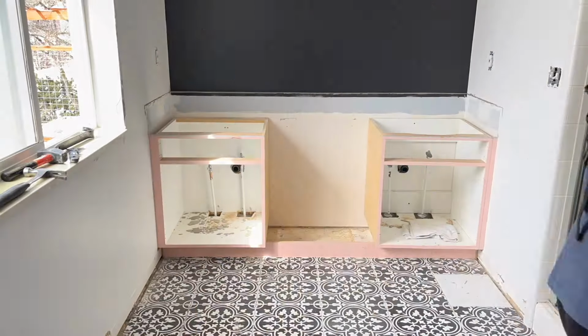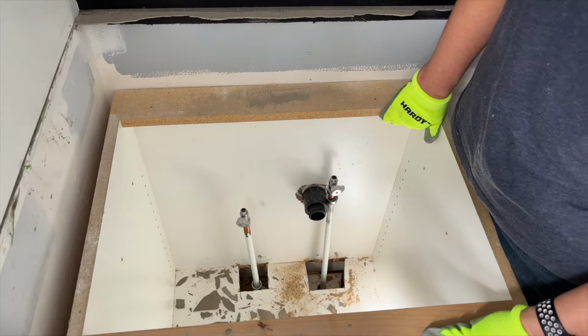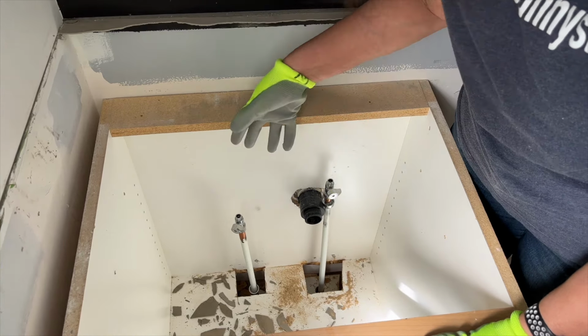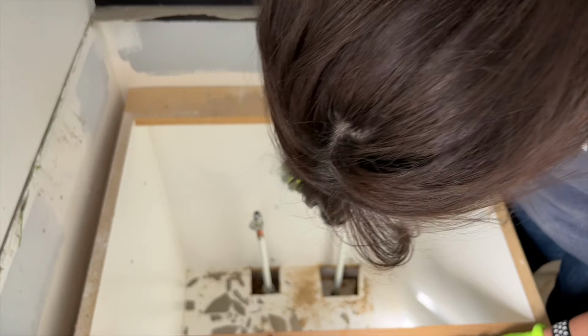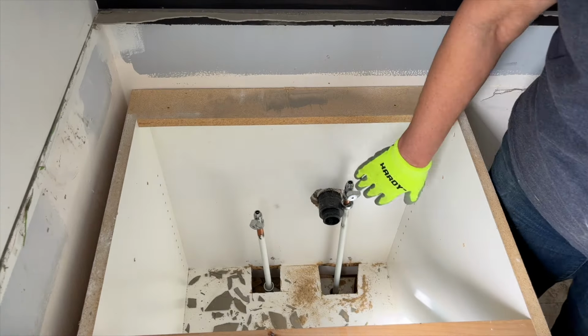All right, so we just tried to lift this up, but you see we got this issue here. We didn't think about that. These pipes, the base over the pipes, but we got it. But we're gonna have to cut and make this bigger or do something.